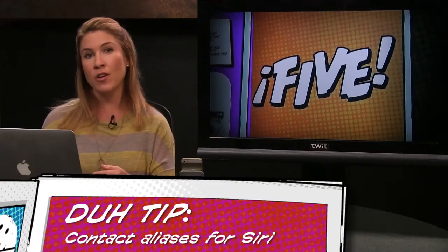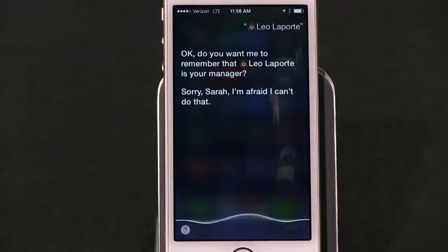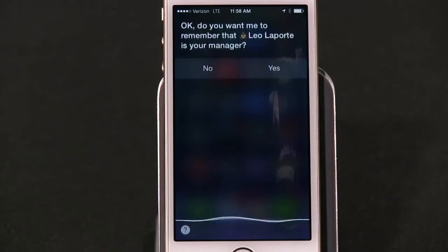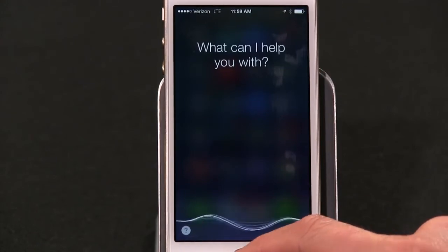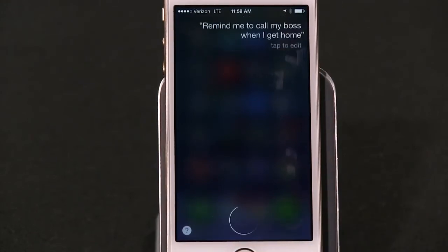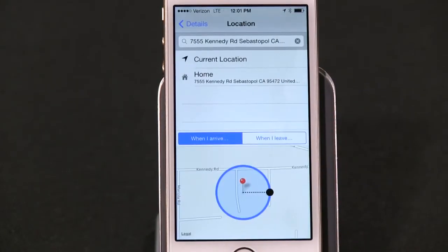And of course, if any of your personal contacts include physical addresses, you can set a reminder for yourself that's triggered by those locations. So, if I were to say something like, Leo Laporte is my boss. Now I can refer to him as my boss going forward, and Siri knows who I'm talking about. And if I were to say, remind me to call my boss when I get home, Siri will be able to figure out, okay, here's your address info, Leo's your boss, so your reminder will kick in when you get within your geofence, and you'll get a push notification to call him.